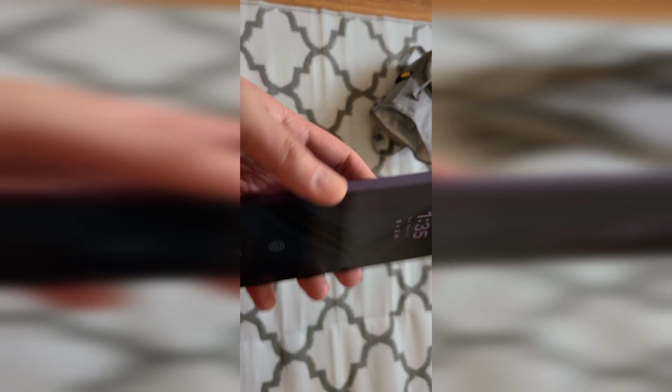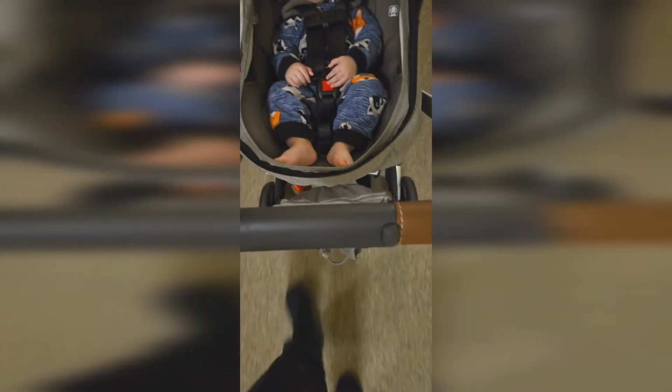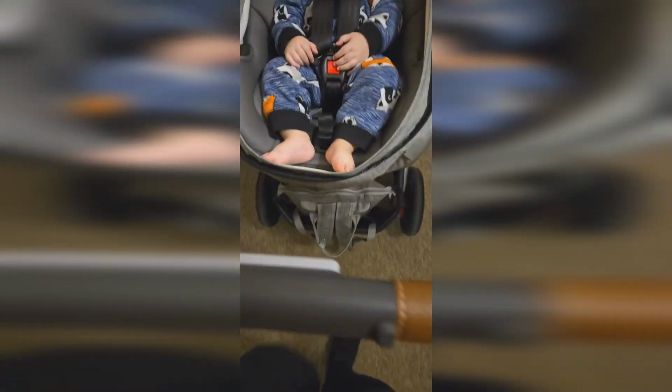So by 2 p.m., we are trying to put my son to sleep. We're walking around the building. Phone is at 42% by 2:18 p.m. Just using some Snapchat, texting, light usage on my phone. I'm not watching YouTube or doing heavy gaming all day or anything like that. I'm just walking with the stroller and scrolling on my phone as I'm doing that until my baby falls asleep.